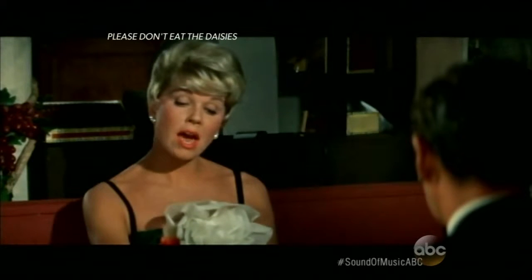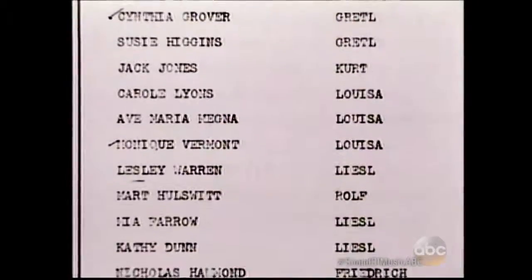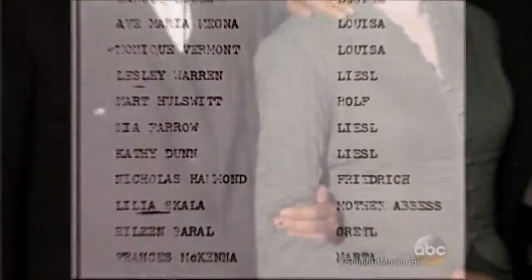Well, she was the great star of the day that sang. And, but how lucky can I get? The director decided to choose this relative newcomer to film. He also chose another stage actor, Christopher Plummer, for Captain Von Trapp, instead of Sean Connery or Richard Burton.